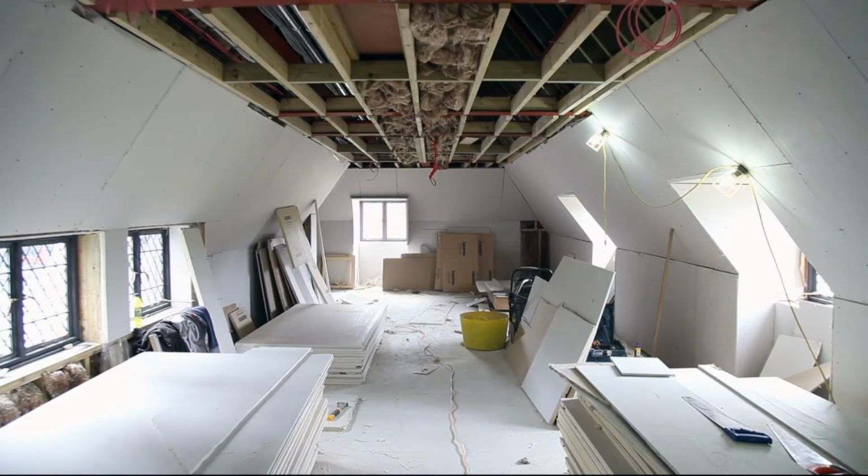We now are beginning to see the house reformed, and as you can see from the structure around me today, the quality of the work is really quite superb, and we're thrilled.